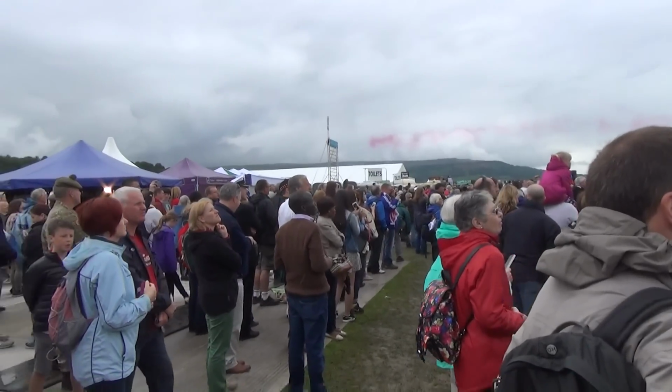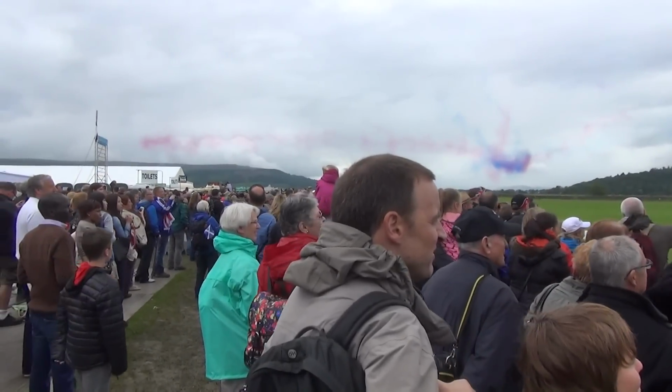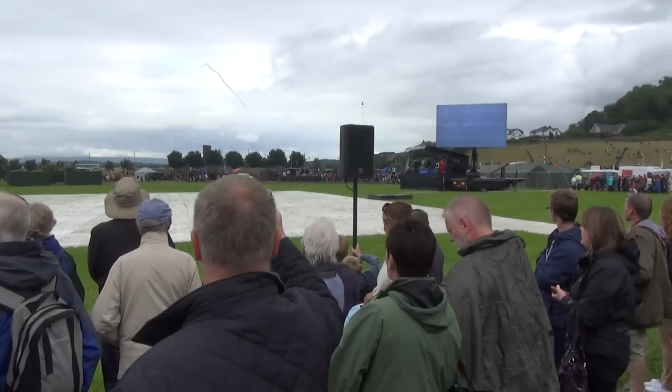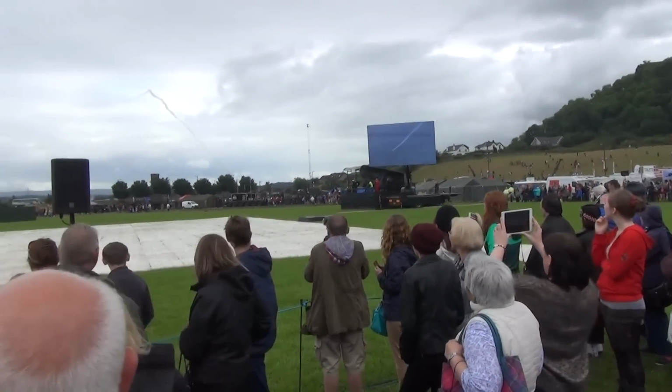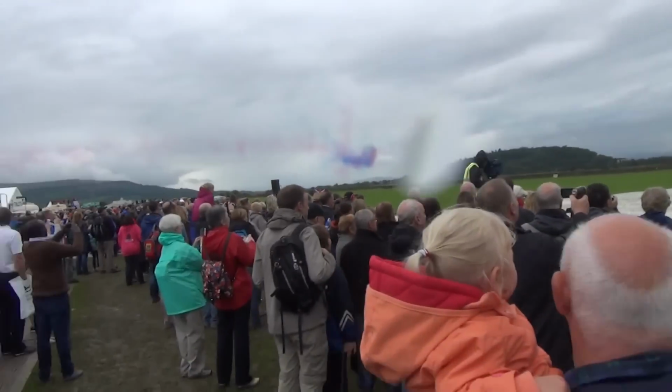On the left, he is followed by Red 8. Looking right with the smoke on is Red 7, chased down by Red 9. These four aircraft are descending just to 100 feet. Their closing speed is 850 miles an hour. Get your cameras ready for the amazing Jippo Pass.